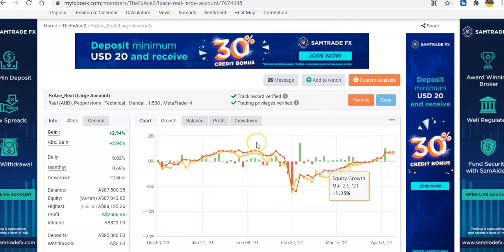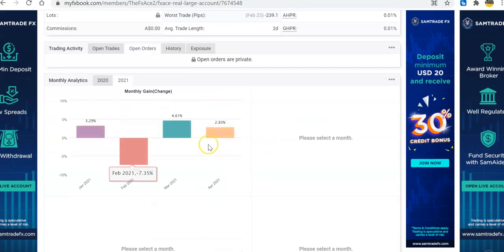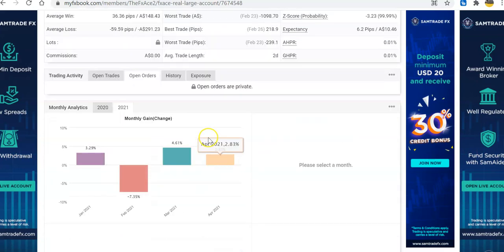Okay, so it's actually controlling this. When this period happens, it happens to me at least once or twice a year, usually just once. Sometimes we do get it twice, but we do always get it back. Okay, as you can see there. Okay, and the account's back growing nicely again.